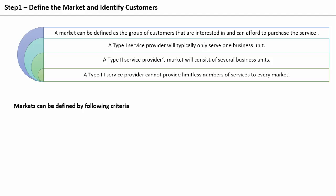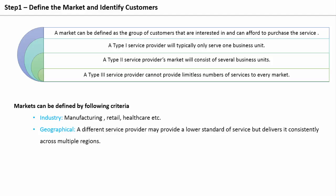Markets can be defined by one or more criteria, such as the following. Industry, e.g. manufacturing, retail, financial services, healthcare, transportation, and so on. Geographical, e.g. a specific country or region. A service provider may provide a best-in-class service but decide to limit its availability to a single geographical region. A different service provider may provide a lower standard of service but delivers it consistently across multiple regions, making it easier for customers to standardize on a single provider for all regions.